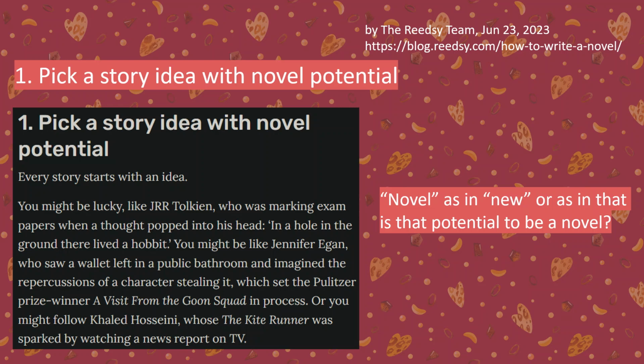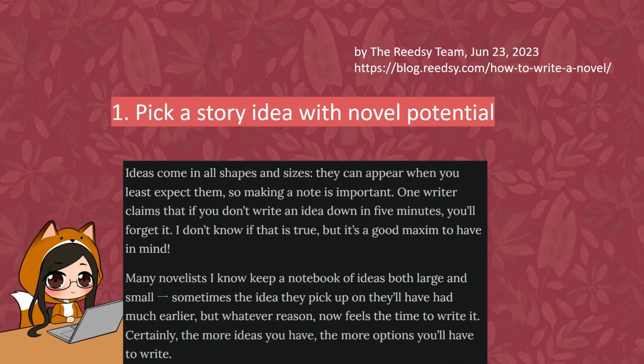Anyway, what I'm responding to here. Yeah, they mentioned some big writers. They say even these big writers had some random idea that turned into a book. So you can do it too, is basically what they're saying. So ideas come in all shapes and sizes and they can appear when you least expect them. Yes. So making a note is important.